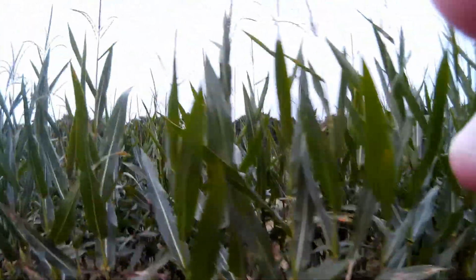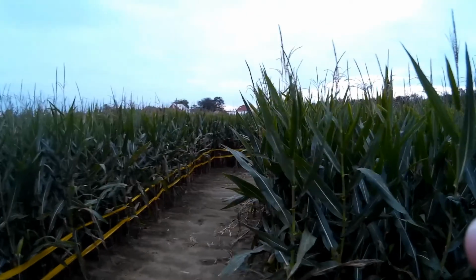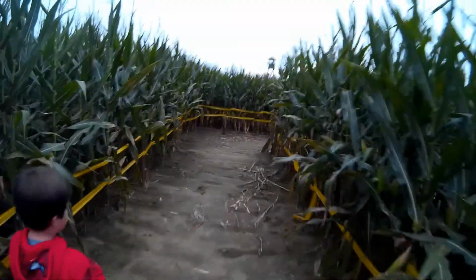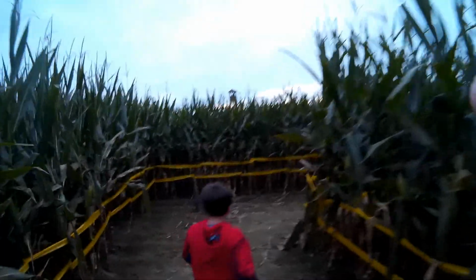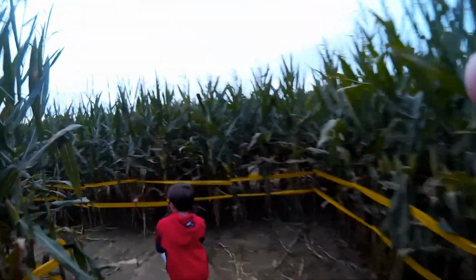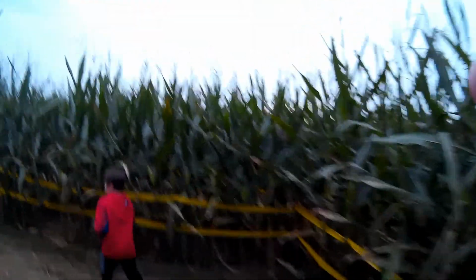Okay, so the maze is 5 acres. And this is the end of the maze. And where the tower is, that tower is like the middle of the maze. We've been walking for an hour and 15 minutes now, and we still haven't found our way up. Just kidding. We've been walking for about 5 minutes. So we made it. Jake is walking very briskly, very fast. We made it all the way through, straight to the back of the maze. And now we're gonna try and find the front of the maze.